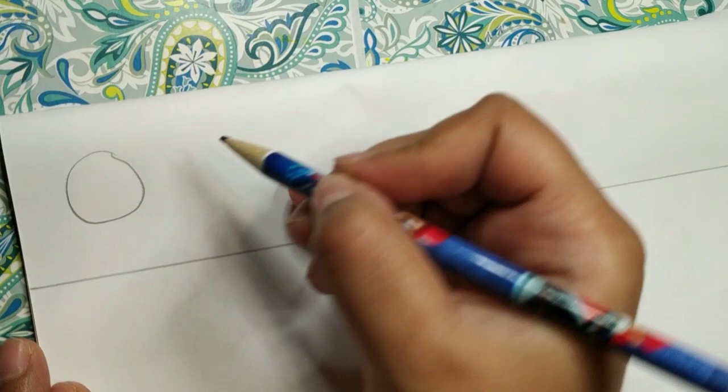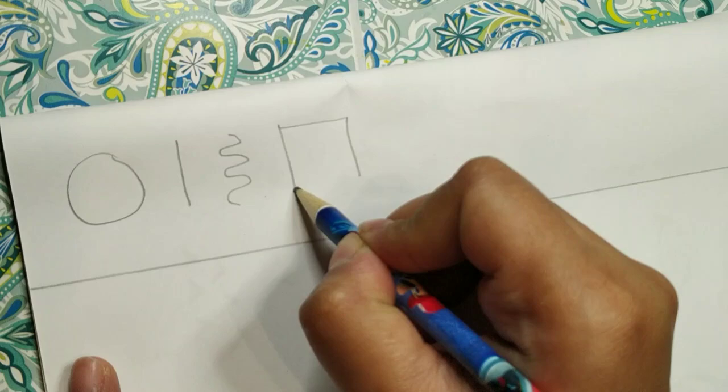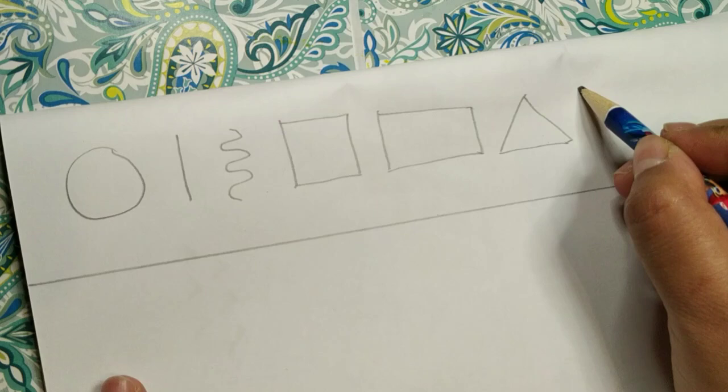learn how to make a circle, a line, a wobbly line, a square, a rectangle, a triangle, and I'm thinking what to make next.